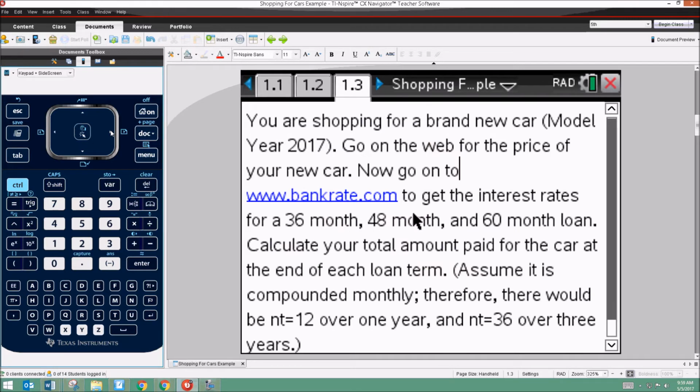Okay, so you're shopping for a brand new car, and we'll assume this year, 2017. We're going to go on the web, find the price of the car. Then we're going to go to a website called bankrate.com to get the interest rates for a 36 month, 48 month, and a 60-month loan. Most people don't pay cash for a car. They should, but it just doesn't work out that way.